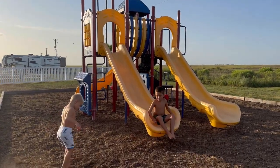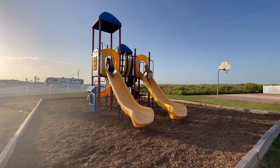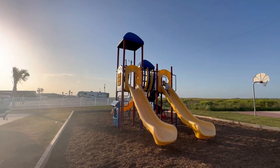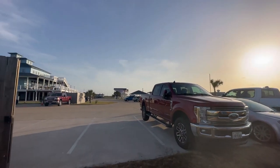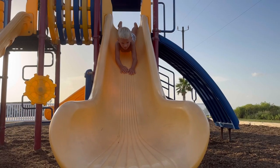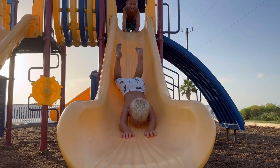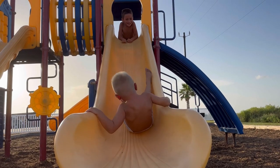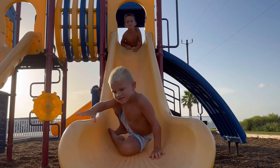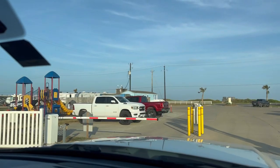They had a pretty simple playground, but I would say any playground gets the job done. These kids are so happy, and this was a very well-kept one. They do have a basketball court as well, so the kids were always having fun, let me tell you guys. Now, they do have gated access, which is very important. I like to feel safe, and they do change those codes for both the bathhouse and the main gate entry every single week, and they will text that to you.